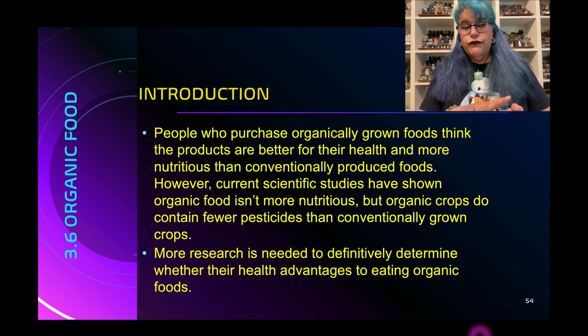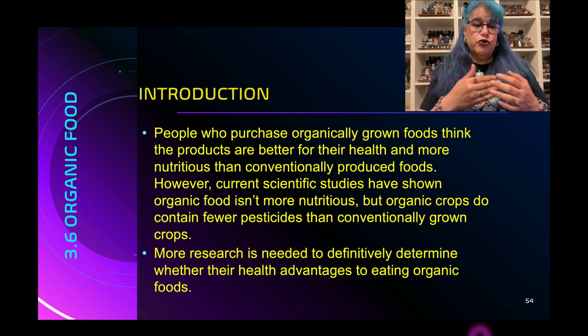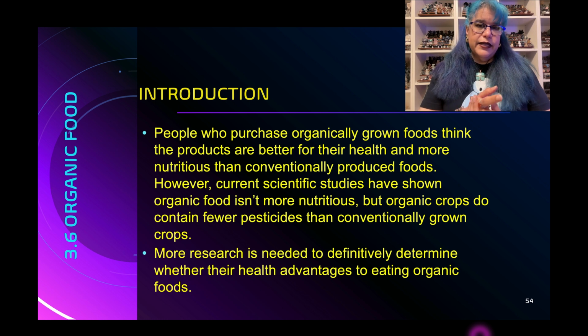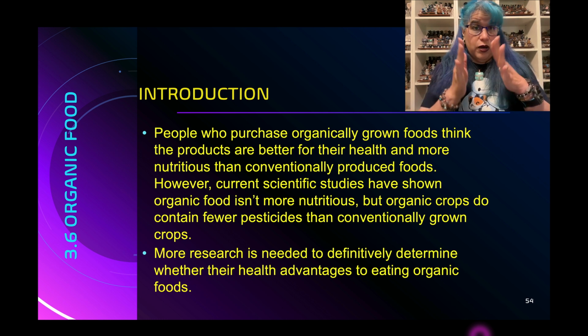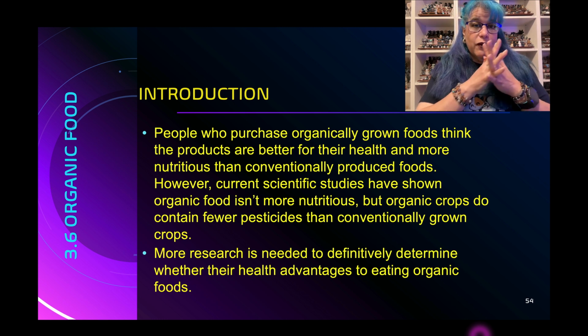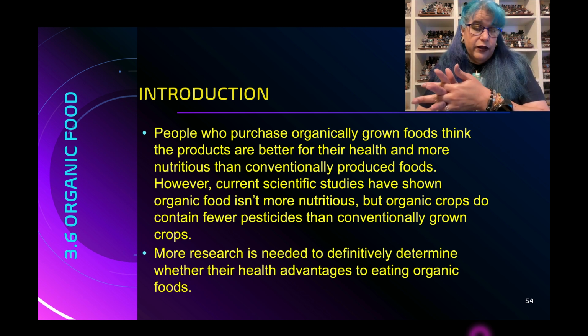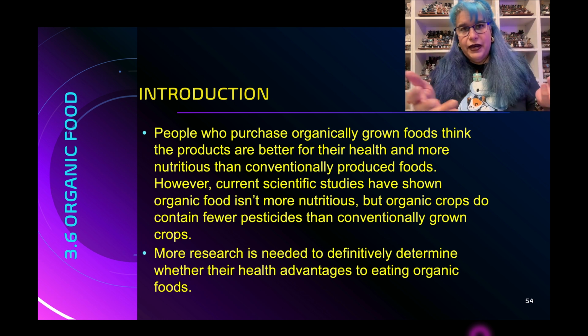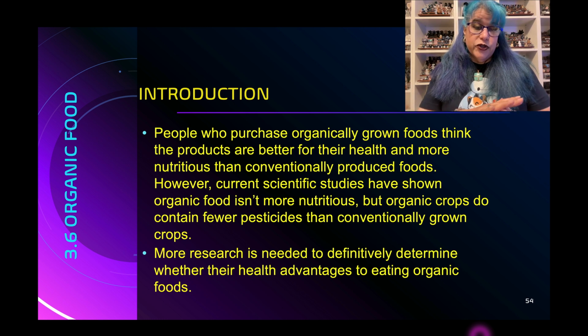People who purchase organically grown food think the products are better for their health and more nutritious than their conventional counterparts. But really and truly, scientific studies haven't shown that it's more nutritious. That doesn't really hold water. It's not scientifically proven. What we do know and what we have been able to prove is that organic versus the regular counterpart has fewer pesticides. But as far as the health benefit of eating a tomato, it's the same on both sides. More research is actually needed to definitively determine whether there are health advantages to eating organic foods.